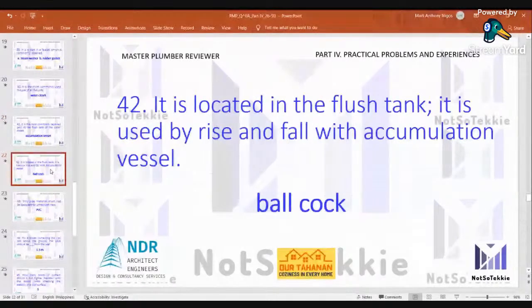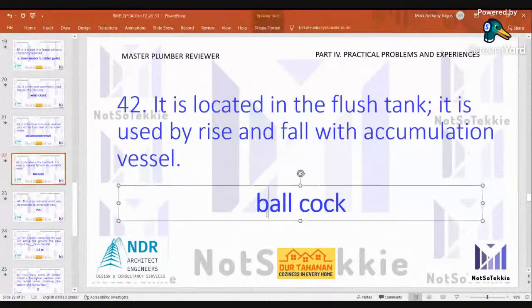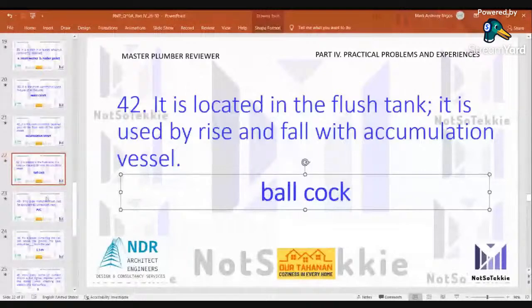42. It's located in the flush tank. It's used by rise and fall with accumulation vessel. The answer is ball cap. Yan yung makikita nyo dun sa loob ng water closet. Bilog dun, yun yung ball cap.